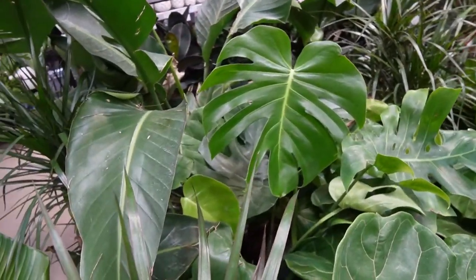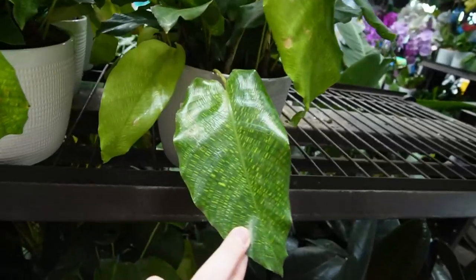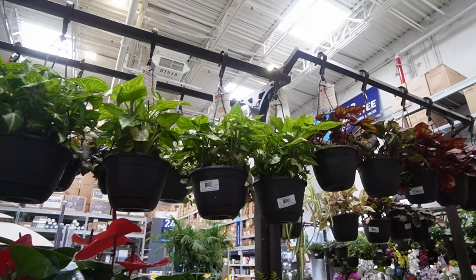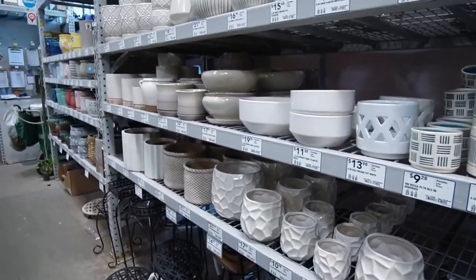Monstera. I miss the big Monstera that they would get in. Got some Calathea musaica here. These are $24.98. Super pretty patterns. Here, we have massive baskets of Syngonium. Check these out. Wow.